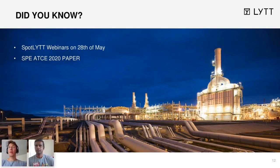Question here, do you use different predictors depending on the fiber optic cable installation, permanent versus intervention? And the answer is yes, we definitely do use different algorithms from permanent to intervention. And we also use different algorithms from completion type to completion type. So open hole versus cased and perforated, and so on. They're all going to generate different types of acoustic signature. So we need a different model to be able to correctly recognize those.